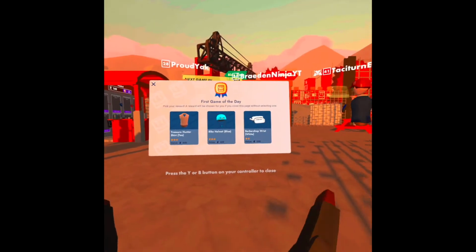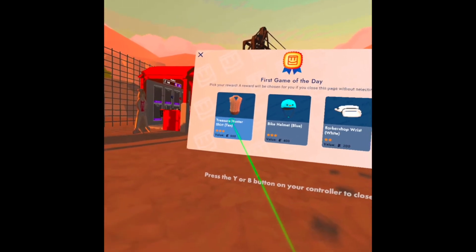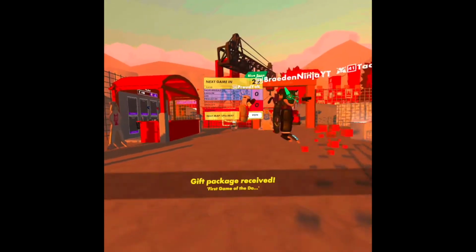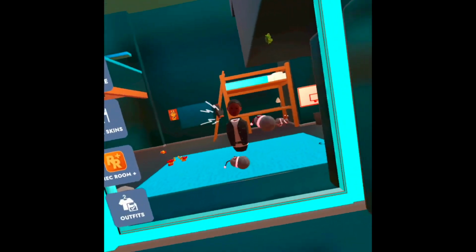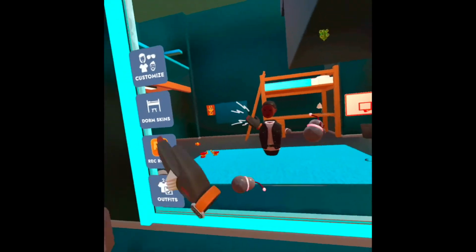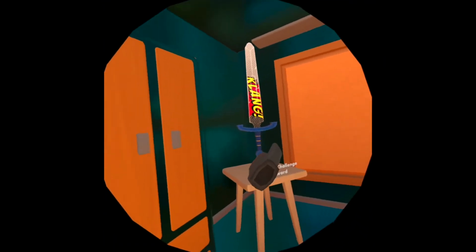Oh yeah, every time you complete a challenge, you win a prize. I kind of like this one. Let's get this one then. Treasure Hunter shirt. Yeah, this one looks dope. Alright guys, I hope you guys enjoyed that paintball match. That was really fun. Okay, so let's see what else we have to do to get this reward.